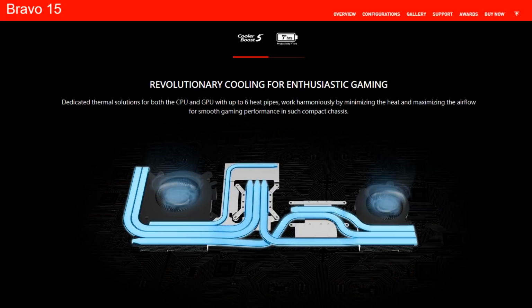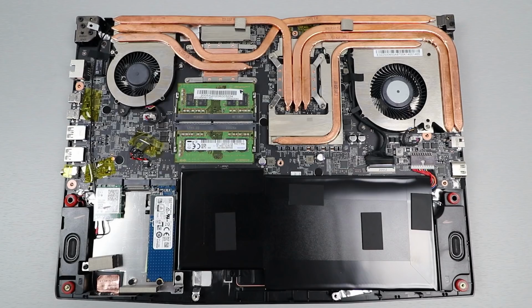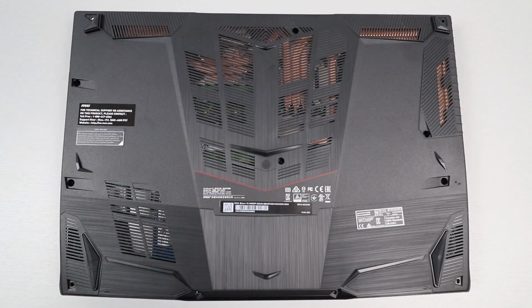The source of the problem seems pretty clear. Here's the visual from MSI themselves of how the cooler is supposed to operate. You see from this diagram that the fresh air is coming in normal to the fans, but in reality, those fans don't even have any vents over them. All the vents on the bottom cover are actually placed over the copper heat pipes instead of the fans.